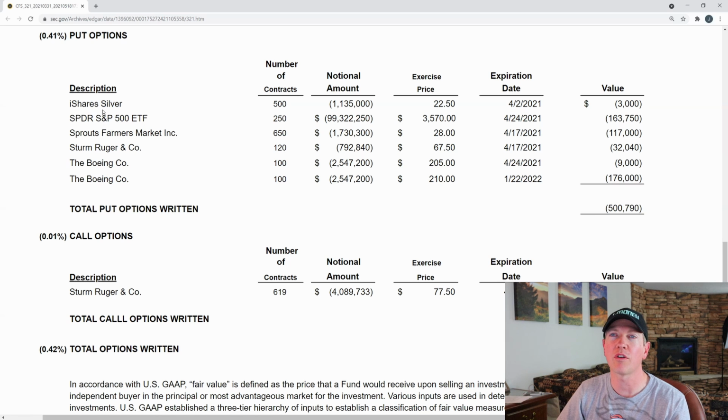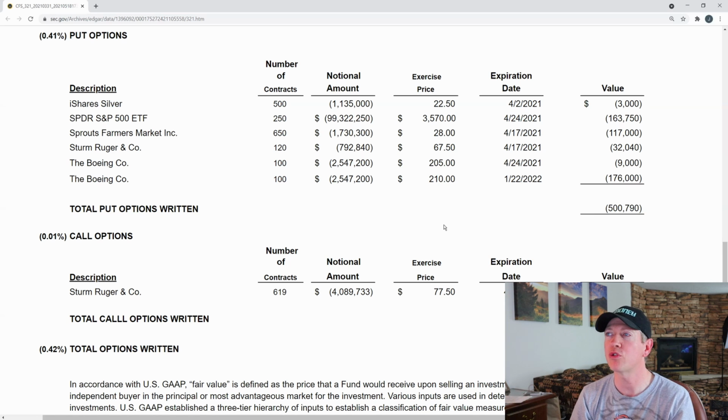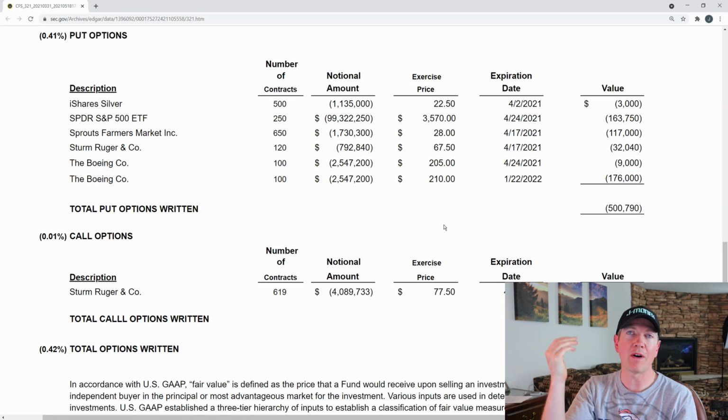The second one here is the SPDR S&P 500 ETF, that is 250 contracts. What that's really telling me is that he truly believes the S&P 500 as a whole is going to continue going up into the future. Now, the first five option contracts we're going to talk about all expired in April.